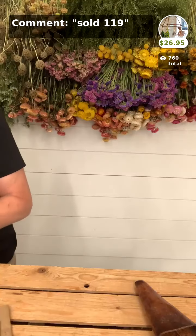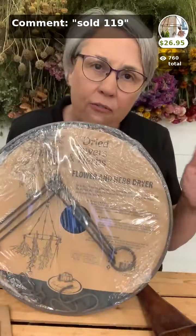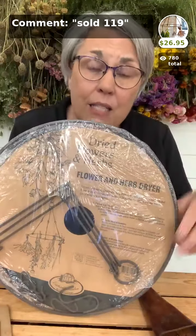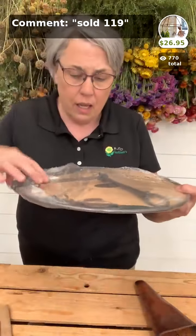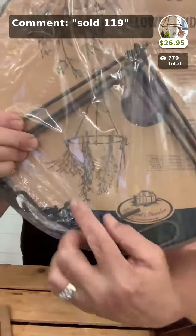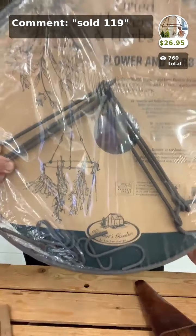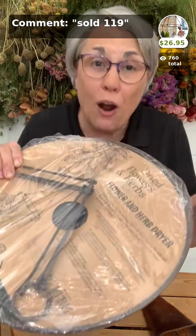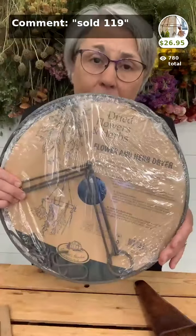And a tool that we have found is really useful is this drying rack. This drying rack is not for the flower farmer that's going to dry a ton of stuff. This is for the home gardener or the just experimenting flower farmer that wants to dry some flowers and put a lot in a small space. So this is a circle, and let's see, is there a picture on here? Yes. So if you can see that, you hang the circle, it's got hooks, and you hang it from the ceiling, and then that allows you to place multiple bunches all the way around, so you can dry a lot in a really small space. So the flower and herb drying rack is $26.95.